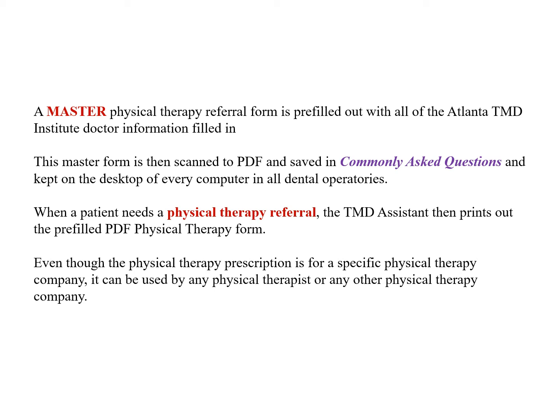The form is filled out as much as possible, leaving the patient's name and the amount of treatment needed blank, because we know the type of treatment that each and every patient needs. This master physical therapy form is then scanned to PDF and saved in commonly asked questions and on the desktop of every computer in all operatories.